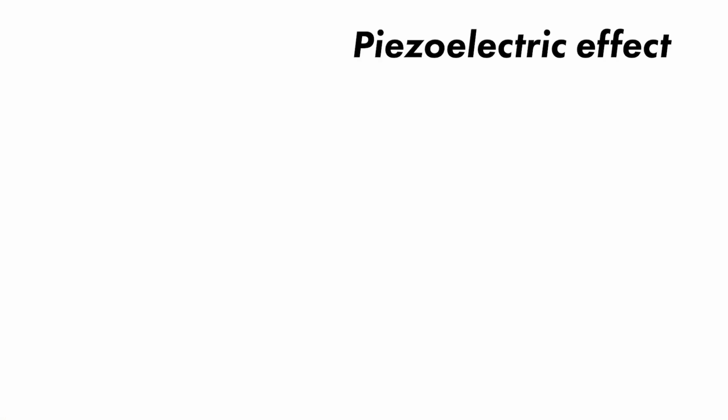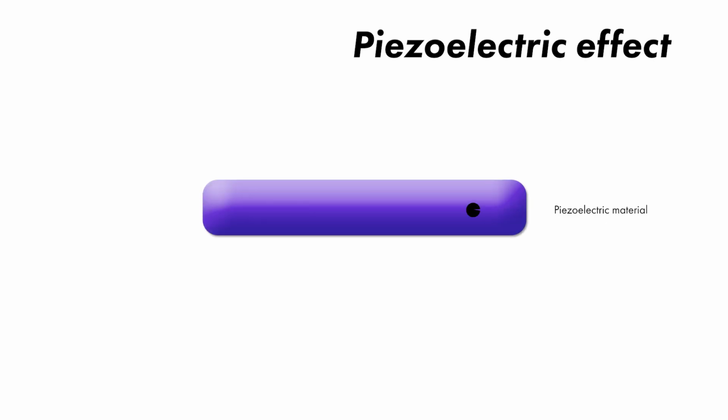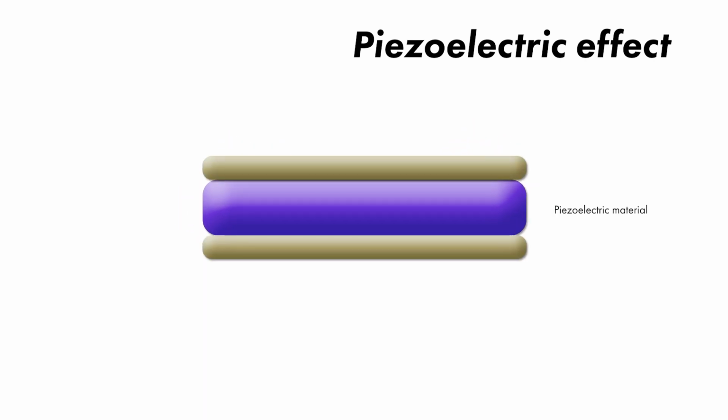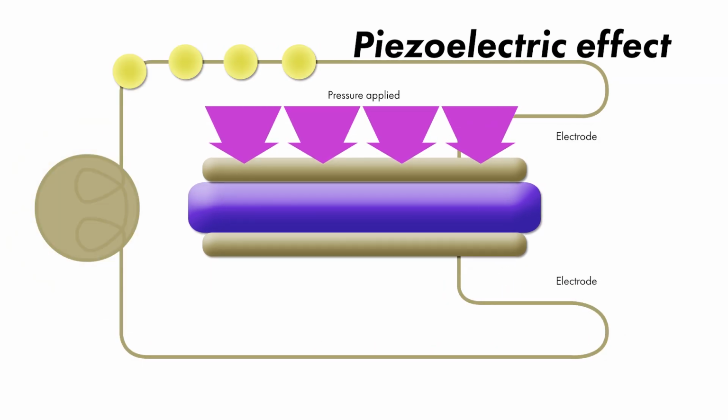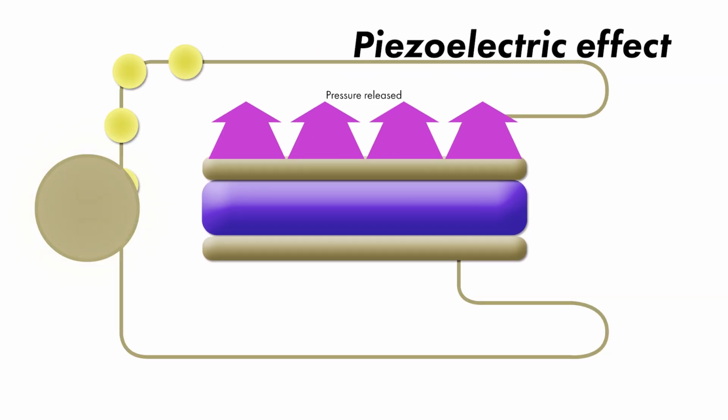So the piezoelectric effect refers to the special ability of some materials like ceramics, crystals, and biological matter to generate an electric charge through mechanical stress. Actions like tapping, bending, pulling, or otherwise deforming these materials can produce a voltage. Combining these piezoelectric materials with conductive materials or electrodes creates a generator that can be used within circuits.